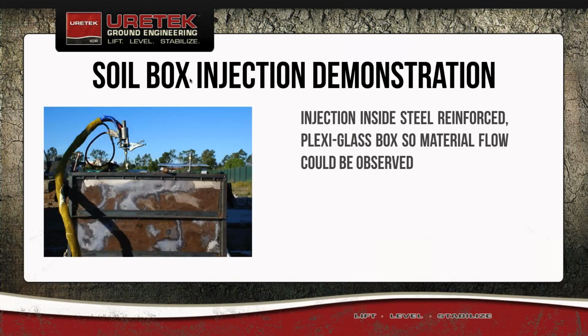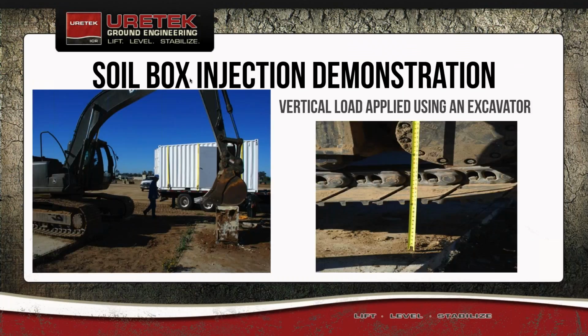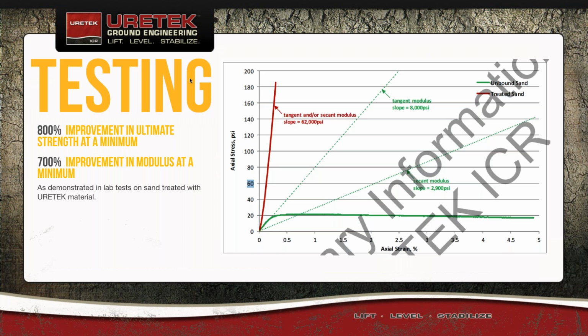This is a quick example. We prepared another injection box, took the sides off. It's strong. Loaded it up with an excavator, and it didn't crush. I mean, if that was just soil, you don't even need to load it up with an excavator to crush it. That's an illustration and anecdotal evidence of how strong it is. Okay, so we've done testing.